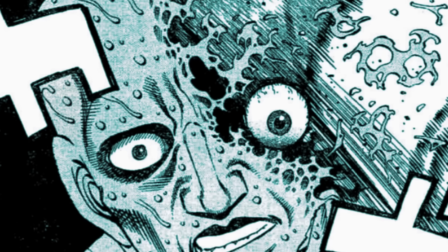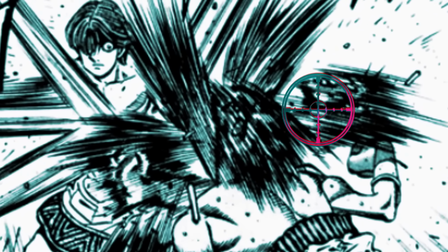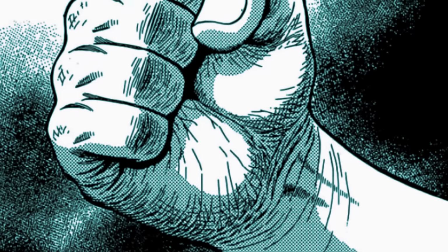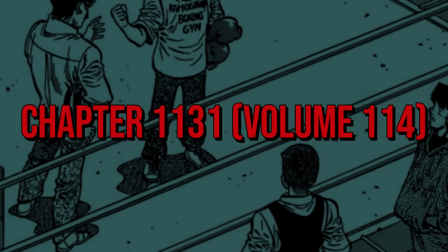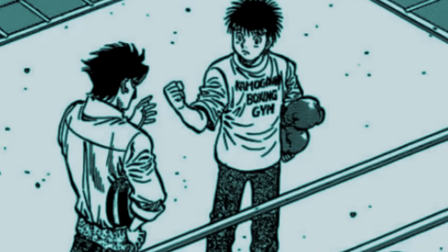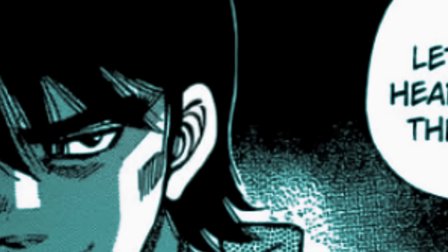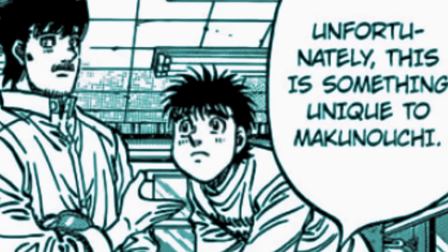Do you have destructive punching power, or are you an assassin with pinpoint accuracy? The shape of your fist tells you more about your punching power than you think. In chapter 1131, Fuji explains to Ippo and the other Kamogawa boys the secret to Ippo's knockout power. Kimura wants to know the secret too, but unfortunately, that secret is unique to Ippo.